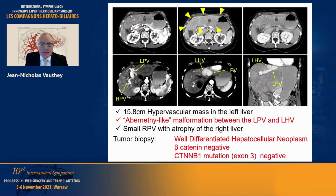Good, Hugo. Nice to see you. I would like to know, so you did a biopsy. Abernethy malformation is connected to several tumors, including hepatocellular carcinoma. You couldn't go further in the biopsy besides well-differentiated hepatocellular neoplasm. Is it a hepatocarcinoma or not? Right, I couldn't get further. Abernethy syndrome includes no portal vein. Does she have a portal vein?